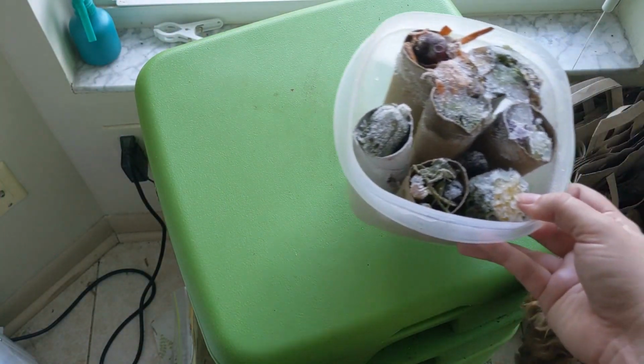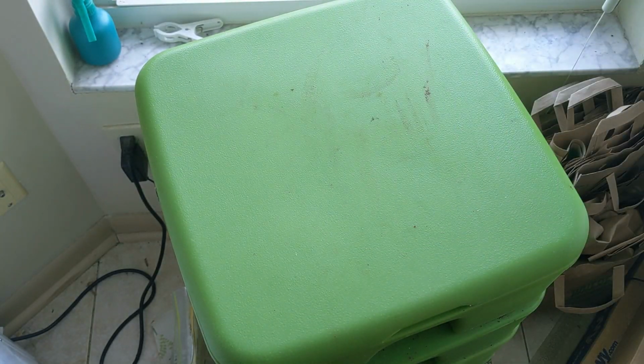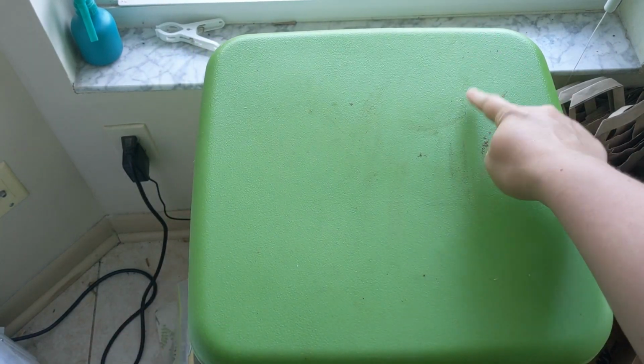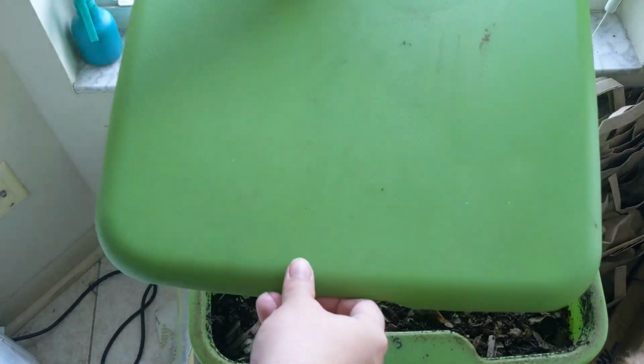Wally wants to smell. And so that's what we're gonna do. And also the last feeding was back in this corner back here. So I am gonna go ahead.